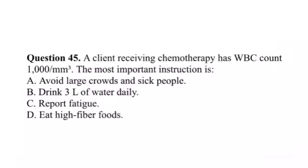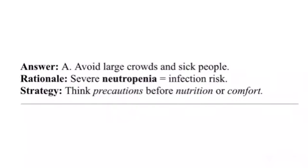Question 45. A client receiving chemotherapy has WBC count 1000/mm³. The most important instruction is: A. Avoid large crowds and sick people. B. Drink 3 L of water daily. C. Report fatigue. D. Eat high-fiber foods. Answer: A. Avoid large crowds and sick people. Rationale: severe neutropenia equals infection risk. Strategy: think precautions before nutrition or comfort.